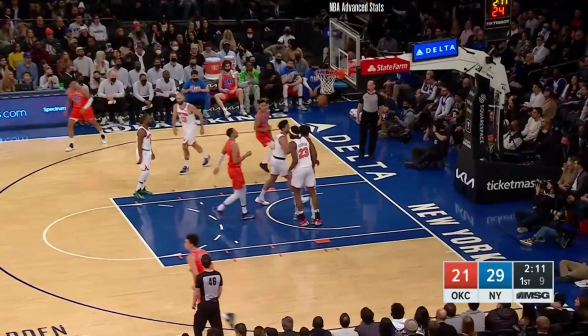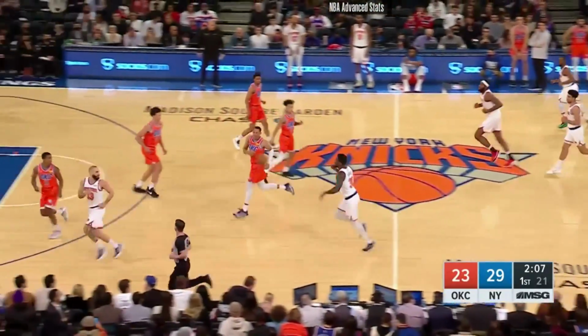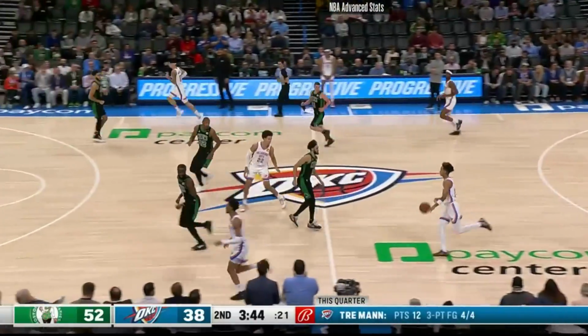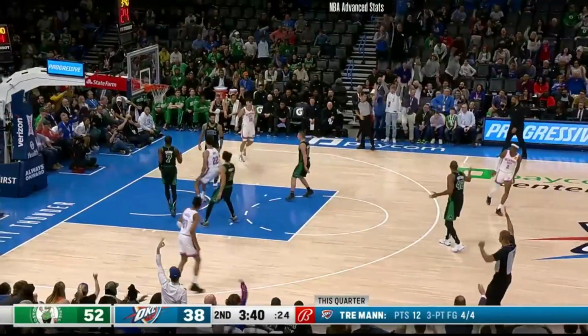Mann floats it up. Boy, he's got a real nice bounce to his game. Good size, too. I like his size. An FTX Arena in Miami with that eruption in the second quarter. Mann, a little more, yes!